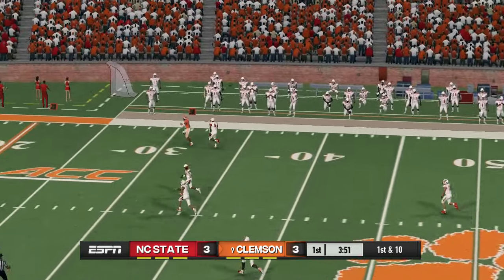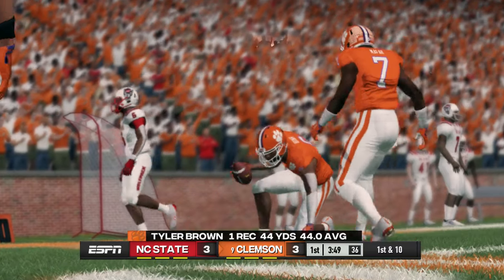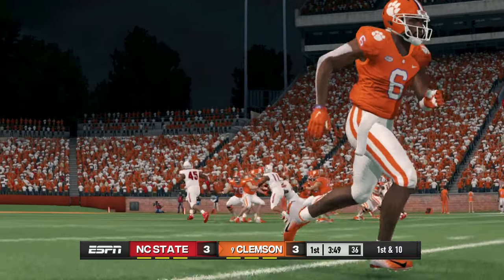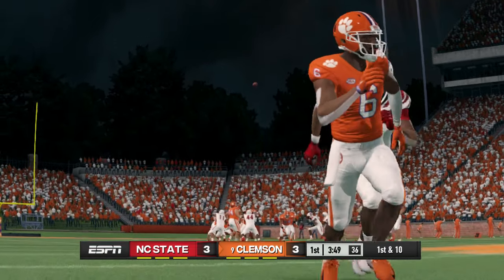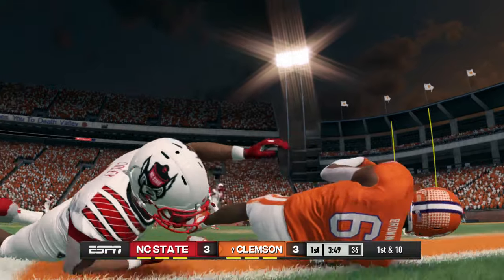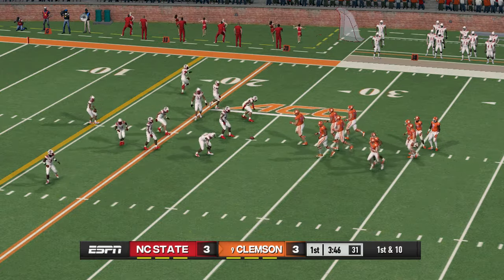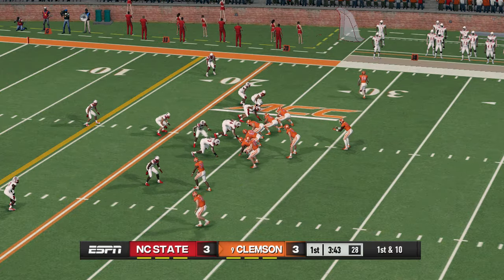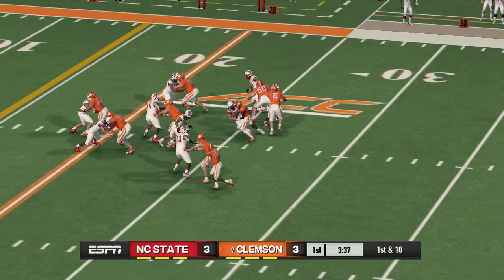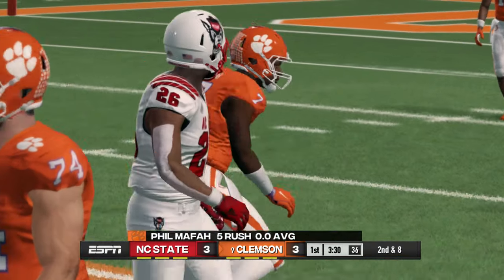He goes downtown. Makes the grab, and he's knocked out of bounds. Big play right there. And the big pickup through the air has made it first and 10. Down at the 23-yard line. Call it a gain of 2 yards. That makes it second and 8.